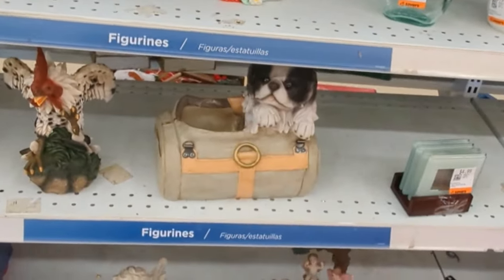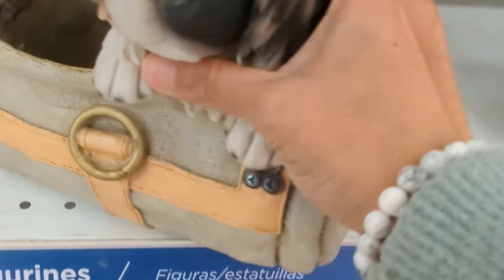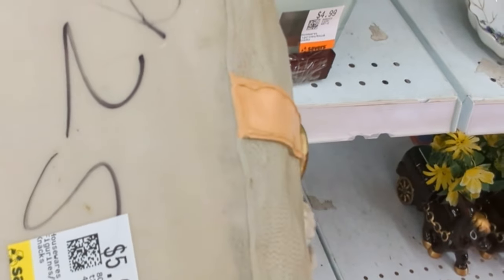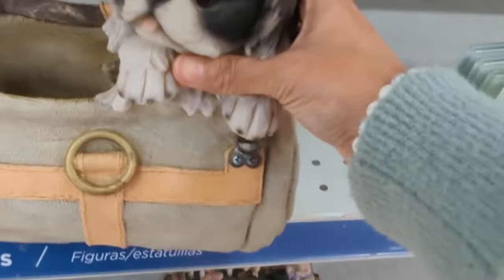So I was on a budget. Look at this cute dog. Look at this purse dog pot. I don't know why I didn't get it, but I was on a budget, so I wouldn't want it to go around, and this was $5.99. The budget was $200. If you spend more than that, you have to pay customs and tax or whatever at the border, because we were only staying there for one day.